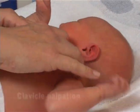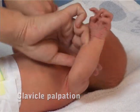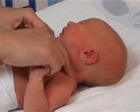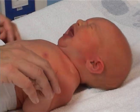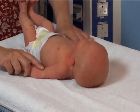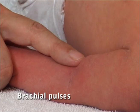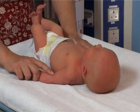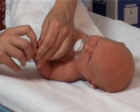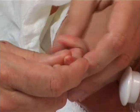Moving down the body, the clavicles are palpated to identify evidence of birth trauma. You won't be able to see anything. Note the baby's symmetrical movement, seen here with a normal cry. The brachial pulses are assessed. Feel her pulses. And then the next thing I'm going to do is I'm going to look at her hands and open her hands. Hands are open to examine palmar skin creases and to accurately count the fingers. And I'm going to count the fingers.